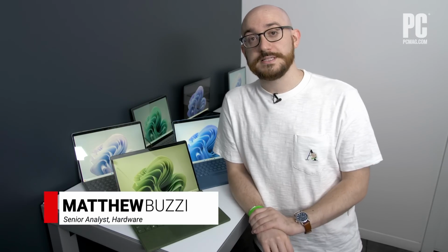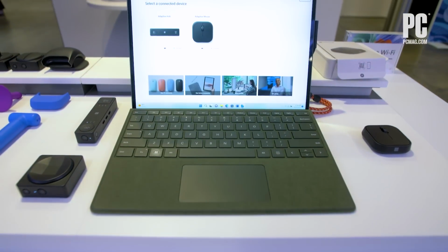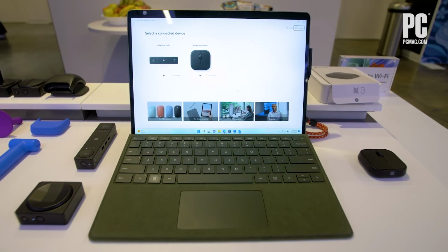Hello, I'm Matthew Buzzy from PC Mag, and I'm here with the Surface Pro 9, which in my opinion is the marquee product among those that Microsoft showed off. There's a couple new Surface devices, the laptop, the Surface Studio, but the Surface Pro 9 I think is the most intriguing. It is largely a component upgrade, to say it up front.